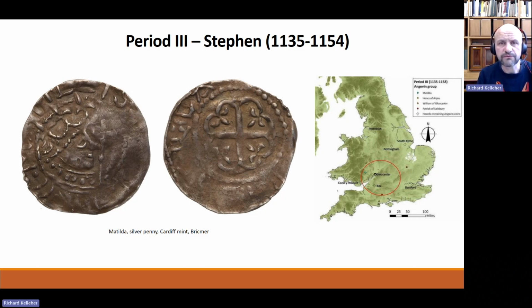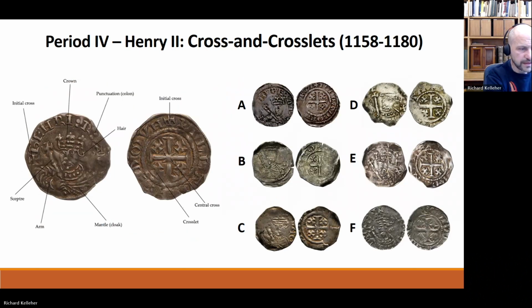Now, following on from Stephen, we come to Henry II, and this is the first coinage that fits into that immobilised group that I mentioned a little bit earlier. For the first 4 years of Henry's reign, Stephen's last type, the BMC 7 type, continued to be posthumously struck. But when Henry turned his attention to the coinage, the changes he implemented were hugely significant for both the administration and appearance of the coinage.